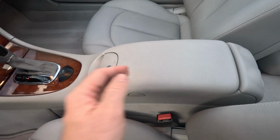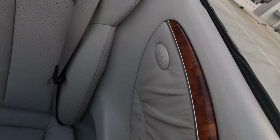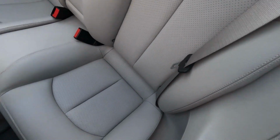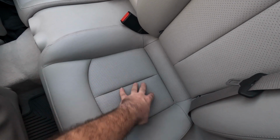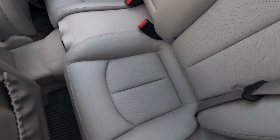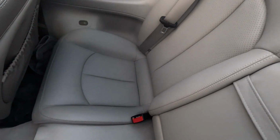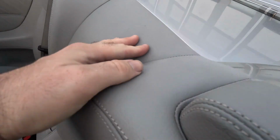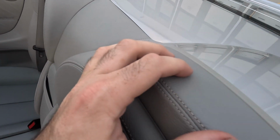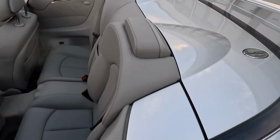Cigarette lighter, I'm assuming whoever was driving this previously had a Bluetooth or a charger in there. Again, you have nice wood veneer over here. Rear seats are perfect. Usually in these cabs, you'll see water damage on the leather, and you'll see butt stains here from people getting in the car when it rained and destroying the leather. But these are really nice. It looks like it was in a coupe. Even this will dry out, but you can tell it's still nice and supple. Usually this will get like papier-mâché.